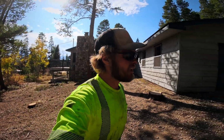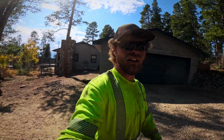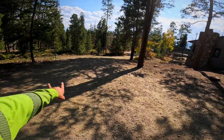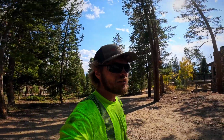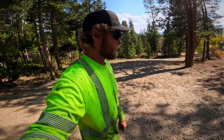Alrighty, folks. Well, we have just finished up the job. Everything is smoothed out. All of the track marks in the driveway have been blown away. Zach took the leaf blower and did that. It looks phenomenal. Rebuilt it back up.